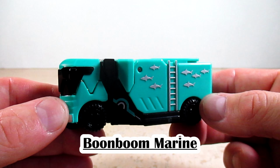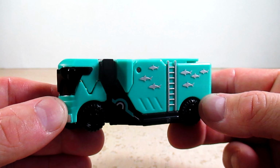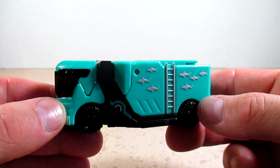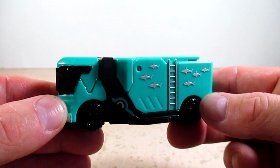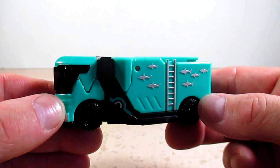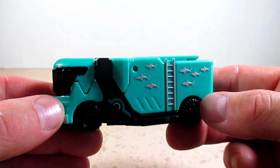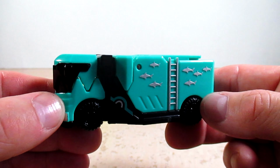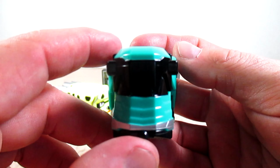And here is Boonboom Marine. Boonboom Marine is an auxiliary Boonboom car modeled after an aquarium truck. So, a mobile aquarium-style Boonboom car customized with an AI that makes it act like a sea animal. So the main color is this turquoise blue, which is a nice shade of blue on the Boonboom car. So this is a nice little aquarium transport truck. And these are very accurate in Japan, as there is a picture of this on Twitter that looks very similar to this. So take a look at the front.